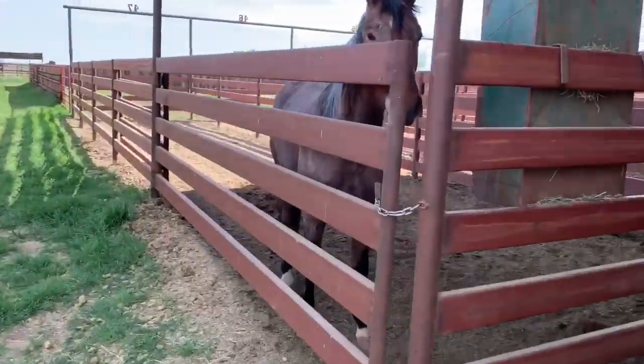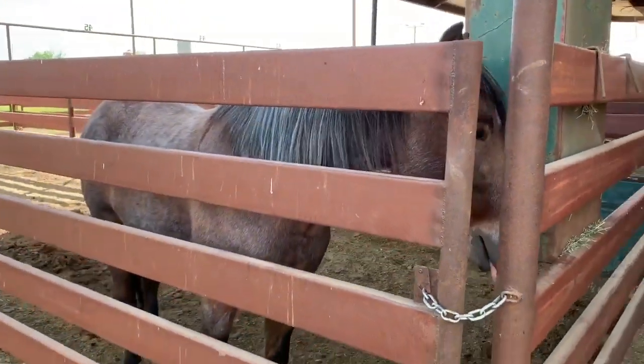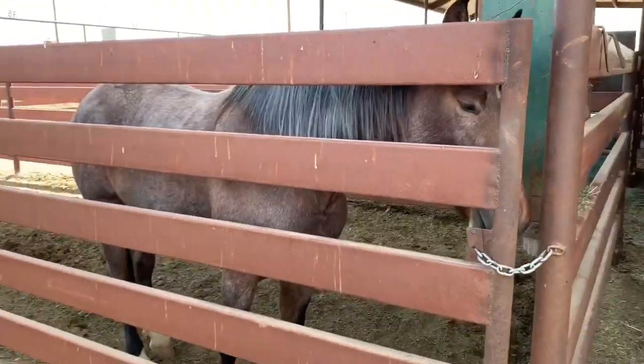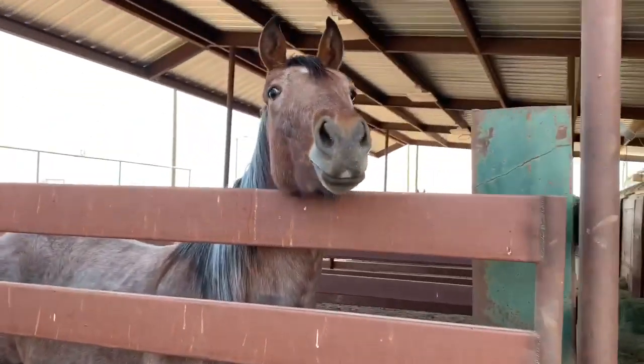This particular horse here is one of my ranch colts. She's by a Metallic Cat out of a Colonel Freckles daughter. She's a pretty cool mare.